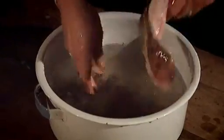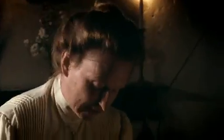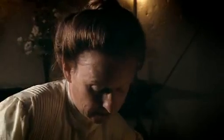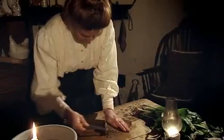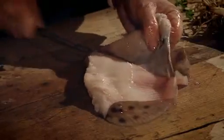Normally, only the wings of the skate are eaten and must be soaked thoroughly before cooking. And then you've got to get this skin off. That's the hard bit. Fresh fish does best when you do almost nothing to it. So I'm just going to flash fry this in a little bit of melted butter with a handful of that wild garlic that's everywhere at the moment.